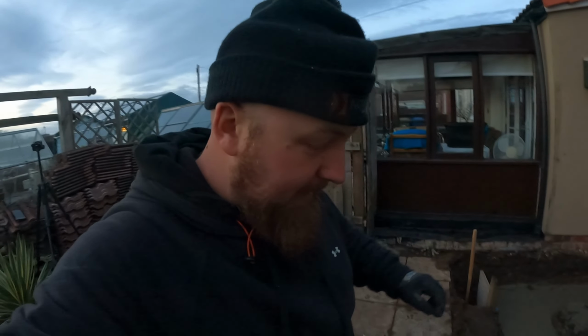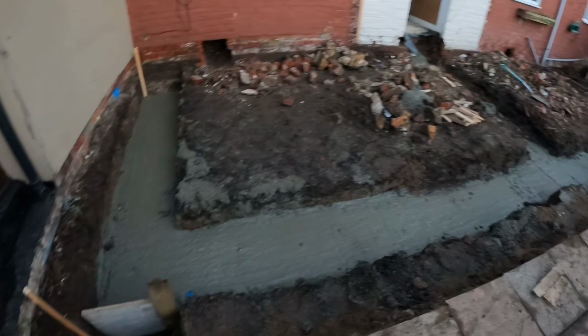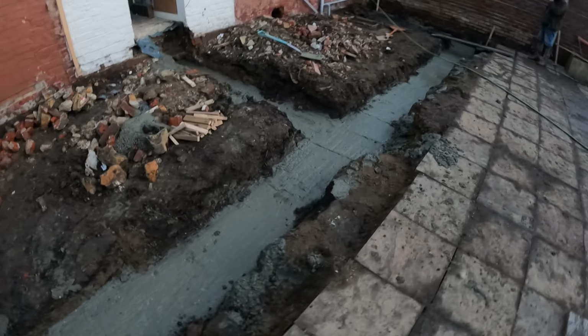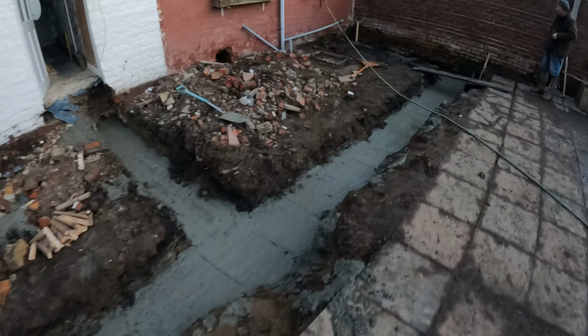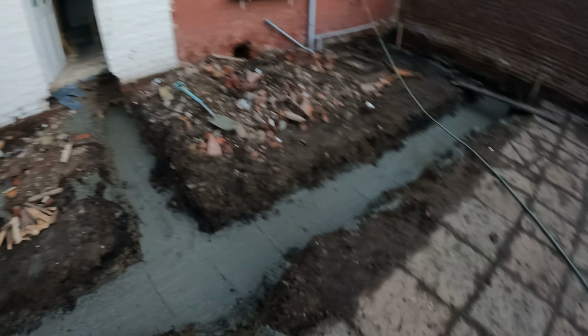Right, guys, we're all done here. Everything went to plan. 3 meters of concrete in the trench there. Really easy. Three lads on the barrow got it done in 19 minutes. So yeah, happy days.